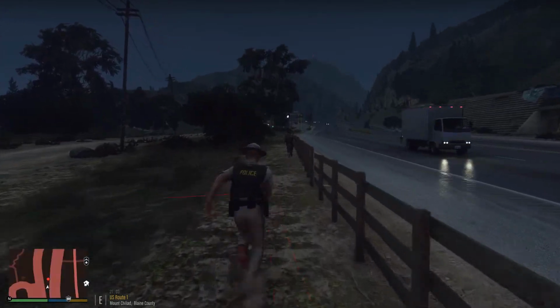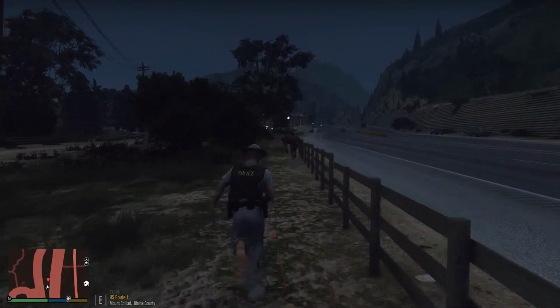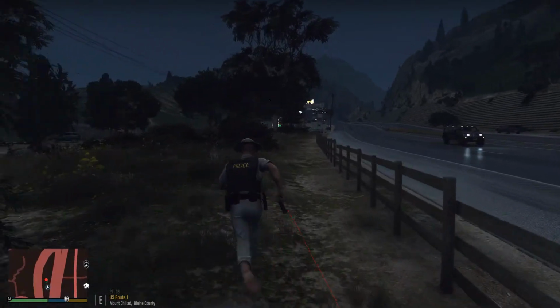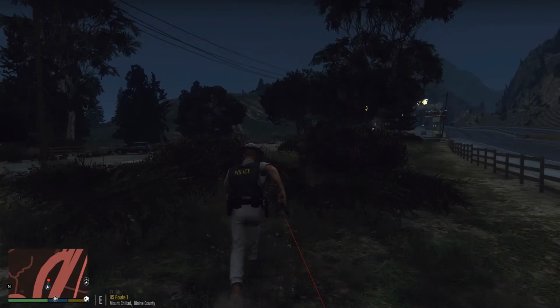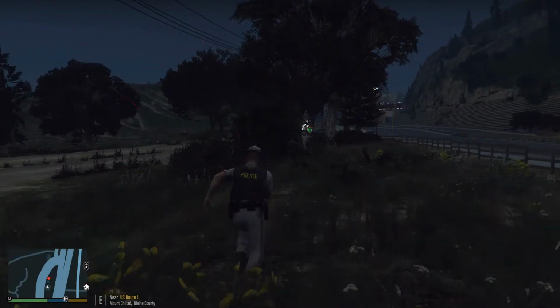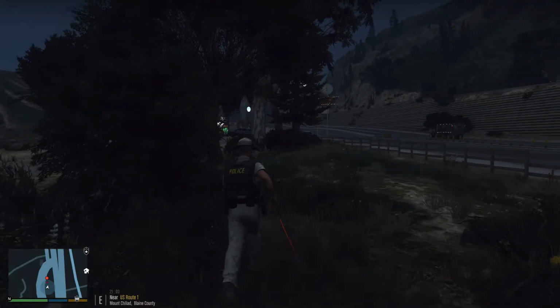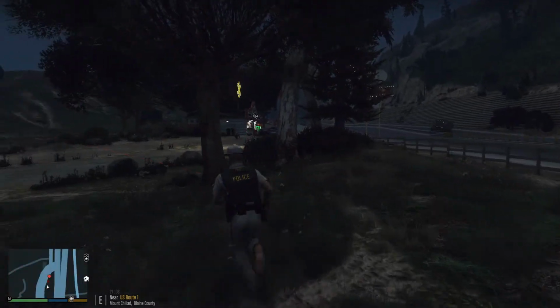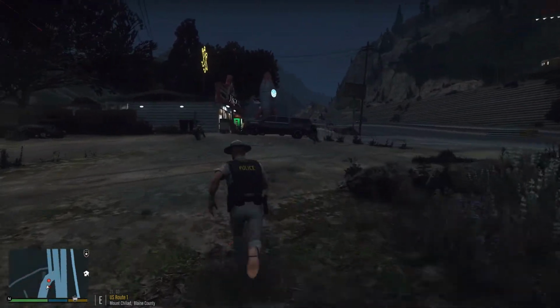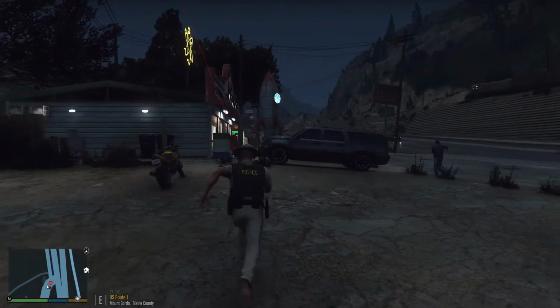Tase his ass. Come on, you're right on him. Tase his ass. Shit. Tase his ass. I'm already getting tired. Are you serious? Oh, it's his bushes. Man, this guy's quick. This guy is quick. Nope, no, no, no.